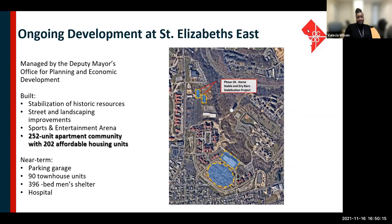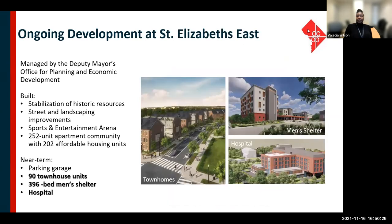And we have already seen a over 200 unit apartment community. There are residents that are there, and the majority of those units are affordable. And in the near term, in addition to parking for all of the uses and homes and retailers and offices that will be on the site, we have also broken ground on 90 townhome units, which are illustrated here. As well as, as Evelyn mentioned, the 396 bed men's shelter and the new hospital, which will serve Ward 8, the surrounding community, and meet some of the medical needs that exist in the community.